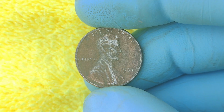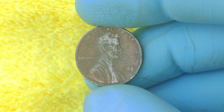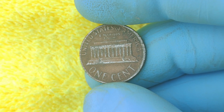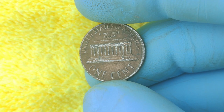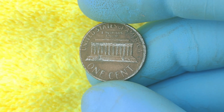So next time you receive change at a store, don't ignore those pennies. Take a closer look. Examine the date. Flip it over. Check those initials. Because hidden among billions of ordinary coins could be one extraordinary piece waiting to be discovered.